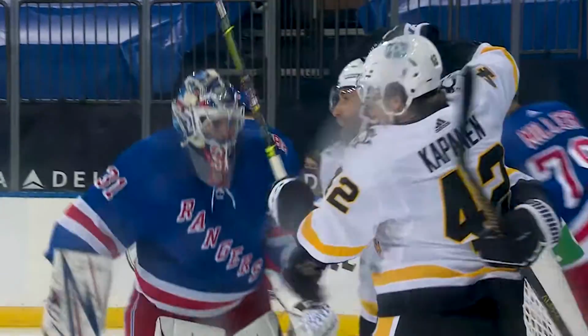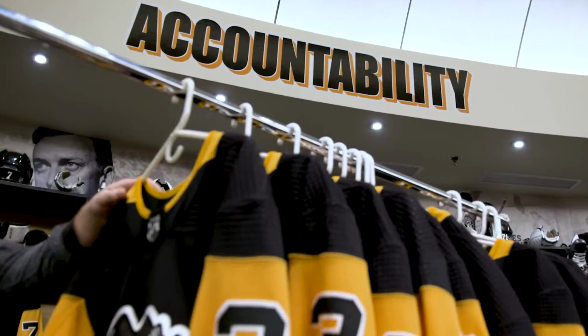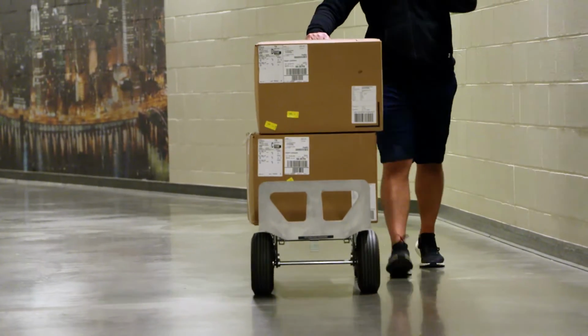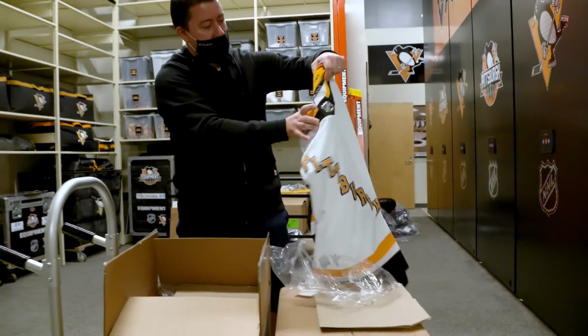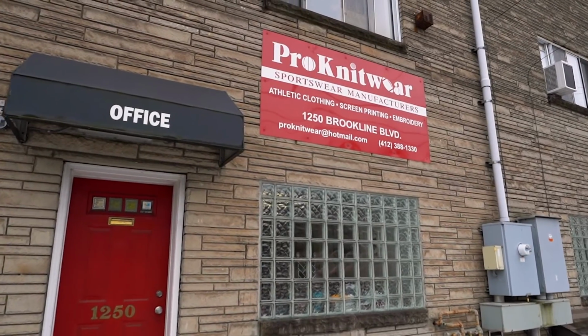Long before a season ends, John Taglianetti, Dana Heinze, and the rest of the Penguins equipment staff have the next season in mind, such as ordering all the jerseys they will need throughout the year. We ordered the jerseys in November or October of the year before. The order comes for each season around August 1st, and they all come in at once. So we get about 40 to 50 boxes from Adidas with all the jerseys. The jerseys come in with just the crest on the front, nothing on the back or the arms. So we send them over to Pro Knitwear. They will add the numbers and the names to the jerseys.